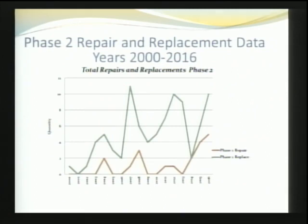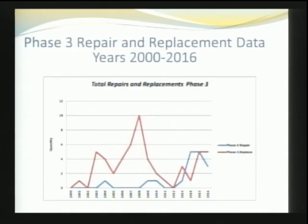What we've done is we've taken the data and graphed it out over the 16-year period with regards to the amount of replacements versus repairs in the area that we've reviewed. We also included data for another area which is adjacent to this, which is in phase three.